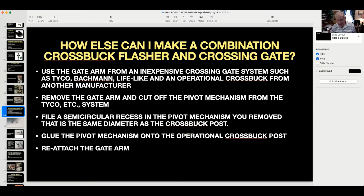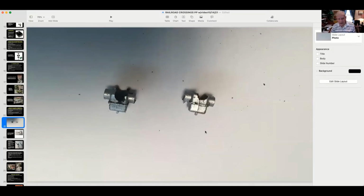What I did is I had to file a semicircular recess in the pivot mechanism that I removed. That's about the same diameter as the crossbuck post, and that way it would glue onto the crossbuck post. And you glue it on there, and then you can reattach the gate arm. And this is the little piece I'm talking about. And here I've just kind of filed a small semicircle in these.